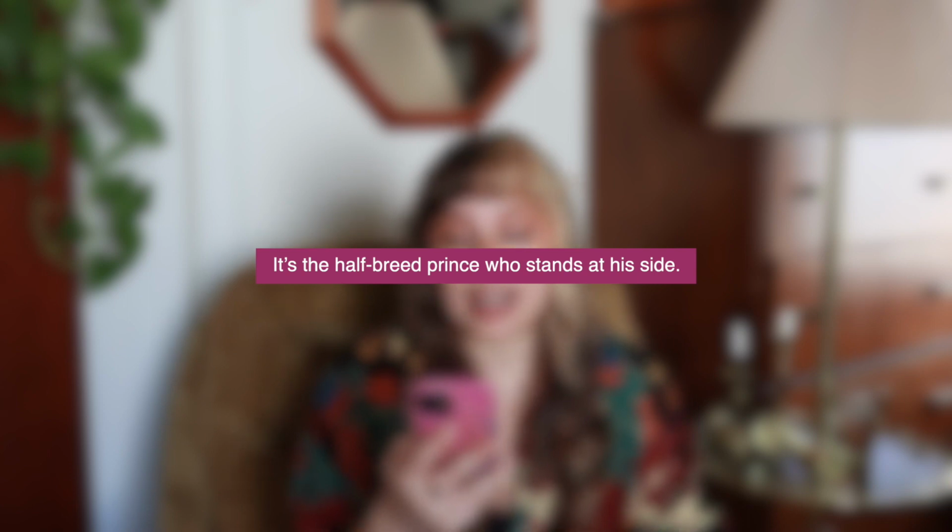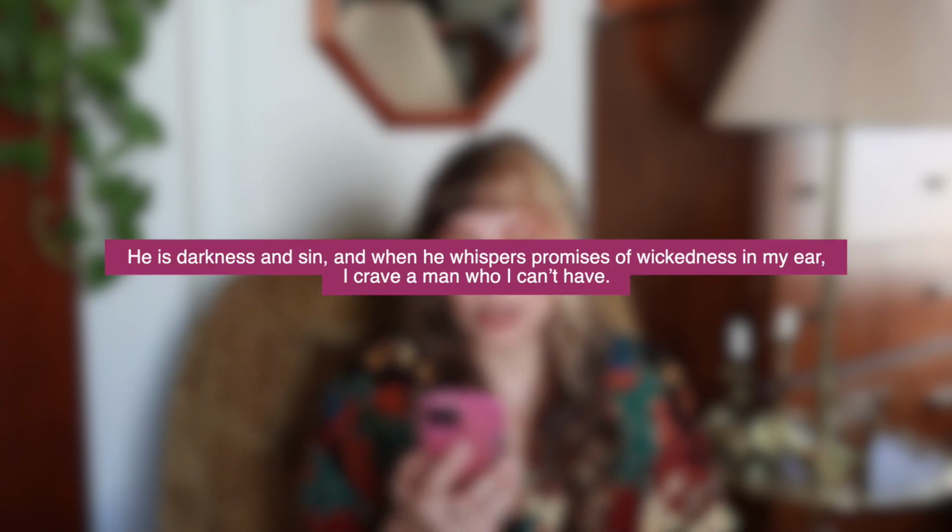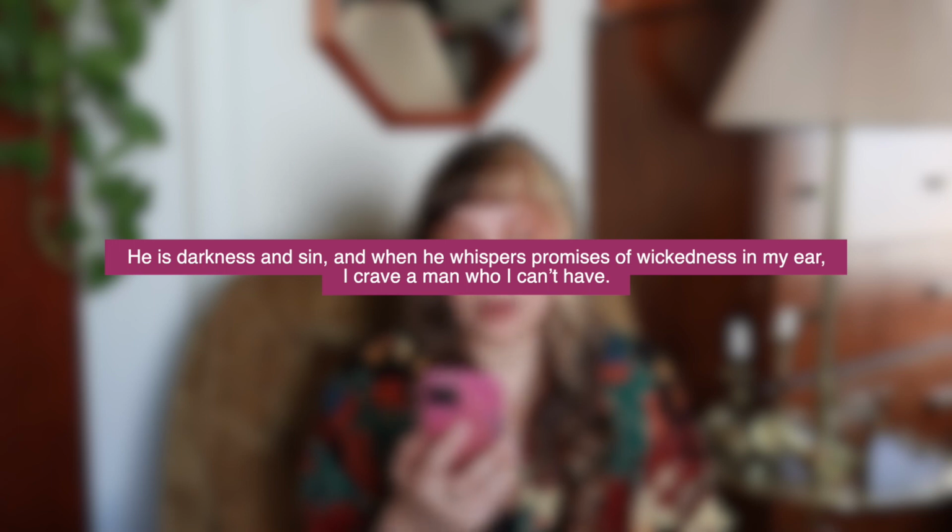And I'm gonna go ahead and read the synopsis of the book from Amazon because I feel like it'll give you a better gist. So it says, I am told my union to the crowned prince will determine the fate of the kingdom, but it isn't my betrothed who haunts my dreams. It's the half-breed prince who stands at his side. He is darkness and sin, and when he whispers promises of wickedness in my ear, I crave a man who I can't have. Every thought I have is treasonous. The way my hands ache to touch him, deceitful. Even my dreams make me a traitor to the kingdom I am sworn to protect. But when the kingdom is attacked, I am forced to make choices I'm not prepared for. Our lies and deception are entangled in the shadows and stars, and as they unravel, so shall my fate. Betray a kingdom or betray my heart.